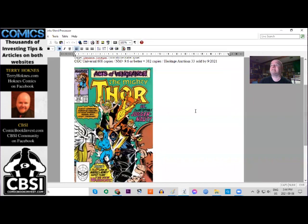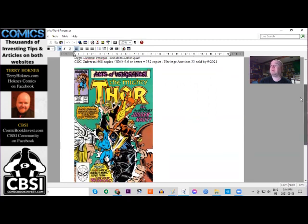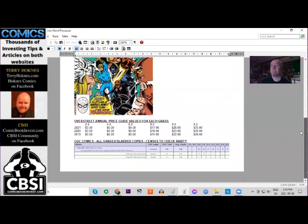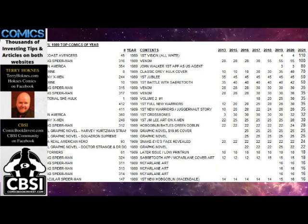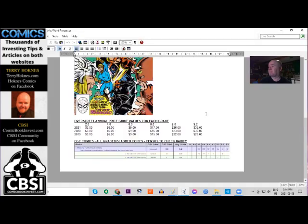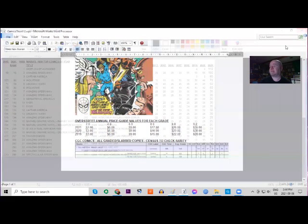On the CGC census, we can see there are 608 copies graded in all conditions, and there are 382 9.6s or higher. Heritage Auctions has sold 33 copies in the last 21 years. Using the Overstreet Annual Price Guide for all conditions, we see the book has not had any movement for a number of years in lower grades, and it's trickling up slowly in higher grades raw. On the census, there are 192 9.8s and 190 9.6s.